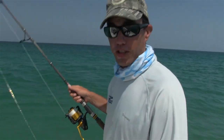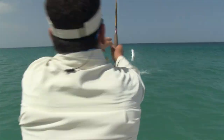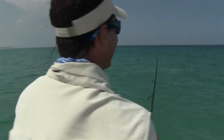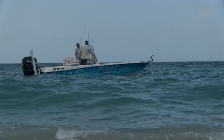Stuart, Florida, tarpon fishing. Andy lost that fish, but right away I hooked another one. Just stuck another one. Are you kidding me? Oh, and there he went. My batting average was so good. Woo! You know, the wind had started picking up and I didn't even want to catch another fish.